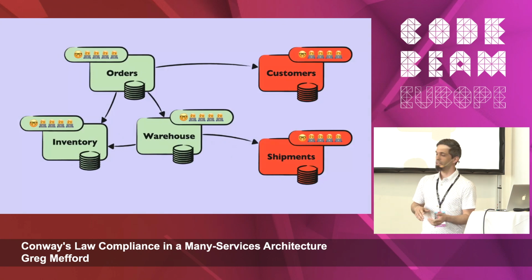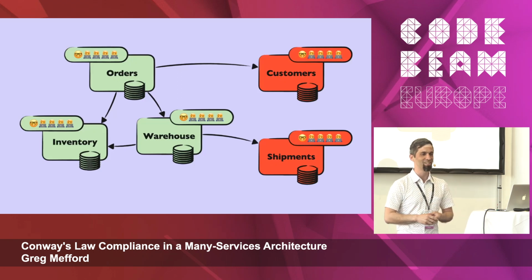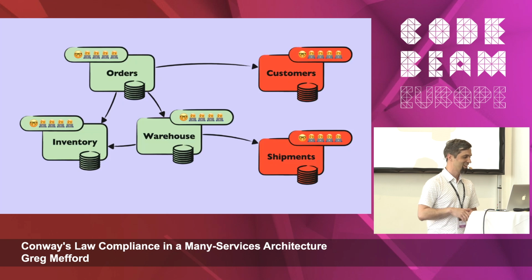So we're building cloud supply chain software. If you've ever read a textbook about distributed systems, you've probably seen our architecture, because it's orders and warehouses and inventory. It's an e-commerce thing, right? Like you've read about this already. Super easy, right? You just call from one to the other and then you're done.